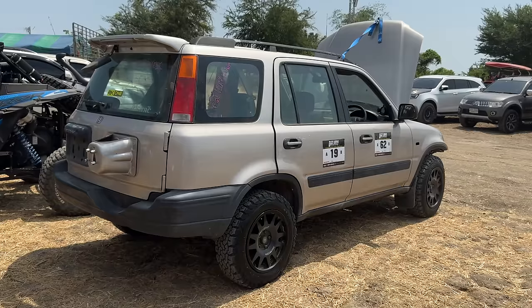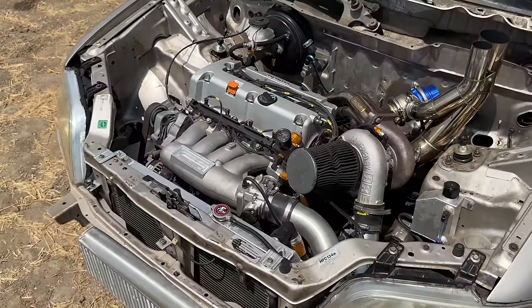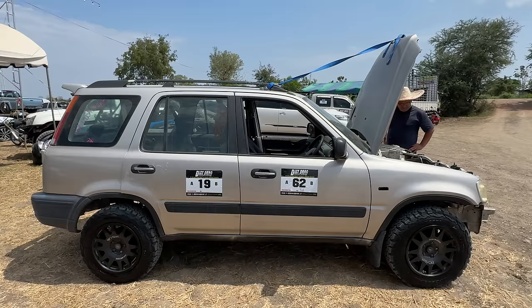This is a first generation Honda CR-V with a turbocharged K-Series swap. Oh my God. I expected to see a bunch of D-Maxes and Hiluxes. This was not expected. This is a very, very pleasant surprise.